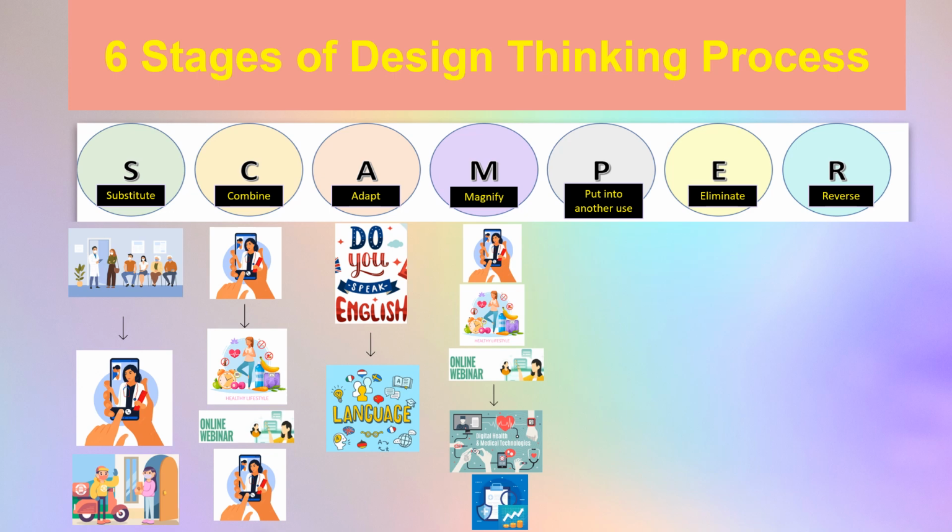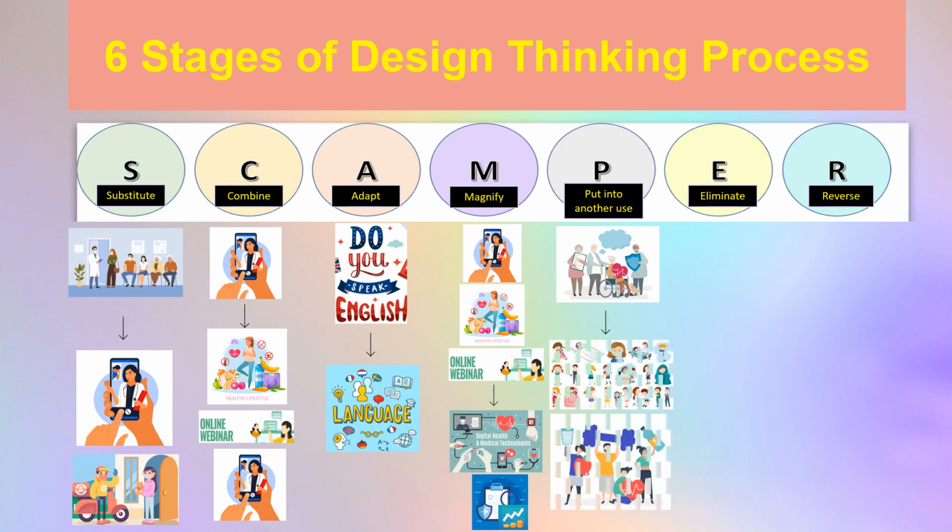Put to another use. Based on the root cause identified through the 5 Whys technique, I should not limit users to the sick, but rather offer affordable healthcare and programs to everyone. I eliminated the third-party administrator to remove the additional fee. Service providers can join the platform directly.